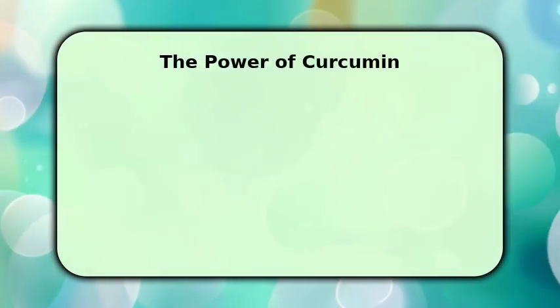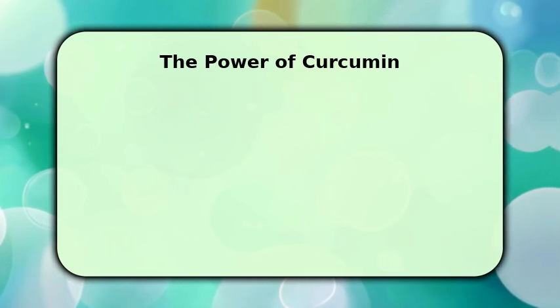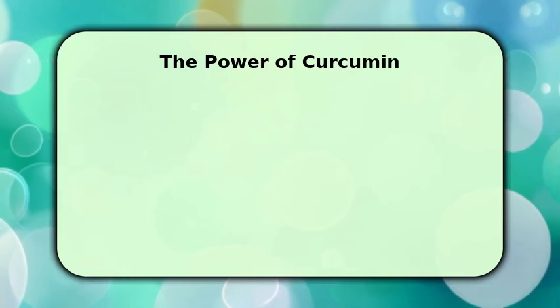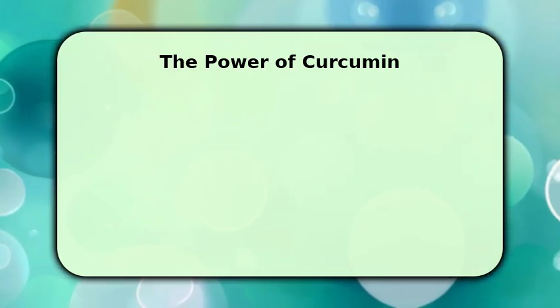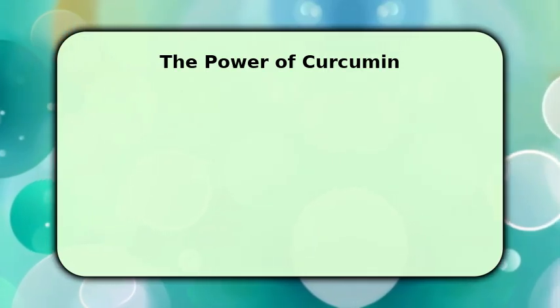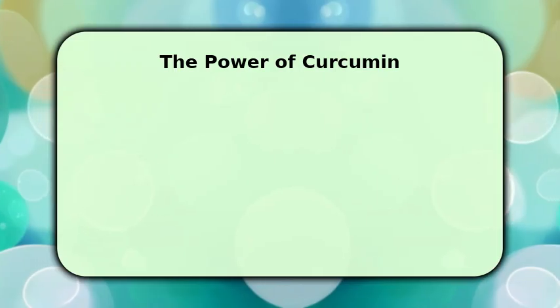Curcumin is the star player when it comes to turmeric's potential health benefits. This powerful polyphenol is not only responsible for turmeric's vibrant yellow hue, but also for most of the research-backed properties. When you see turmeric supplements, they often concentrate curcumin to 95% or more, providing a much higher dose of this active ingredient than you'd get from the raw spice.